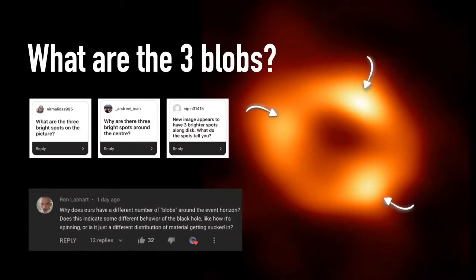The second question a lot of you had was, what are the 3 blobs? And why is there only 1 blob in the M87 image, but there's 3 of them in the Sagittarius A star image? All right, so the blobs are what are known as hotspots, essentially where you've got these big clumps of gas in this ring of material that's orbiting around the black hole, that because there's more material there in this big clump, they will glow brighter. But if you remember, the material that's orbiting around Sagittarius A star is doing so at incredible speeds, and it only takes less than half an hour or so to go around.